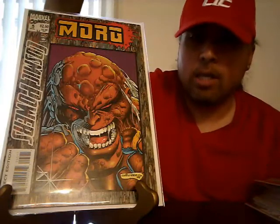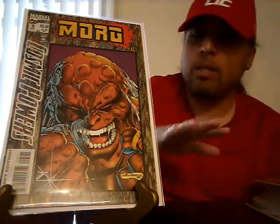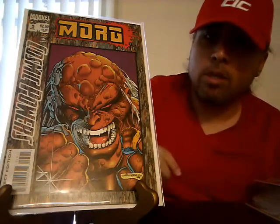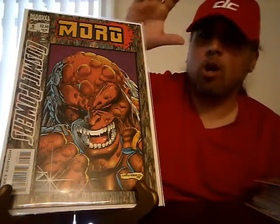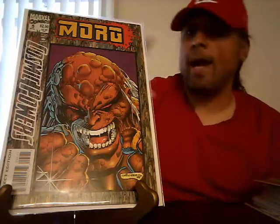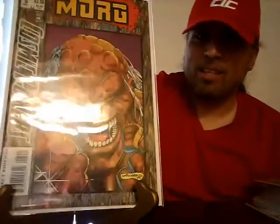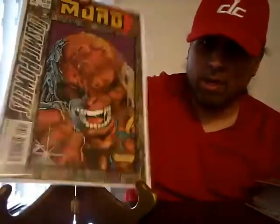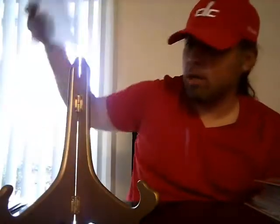And I will say this. This is a key issue only because it's his origin issue. Basically explains everything about him. And like I said, as the series goes, it gets better because there's more action and everything gets intense. So yeah, if you find this one, you definitely need to get this one. This is his origin issue. One day he might be in the cinematic universe, you never know. So definitely need to get that one.